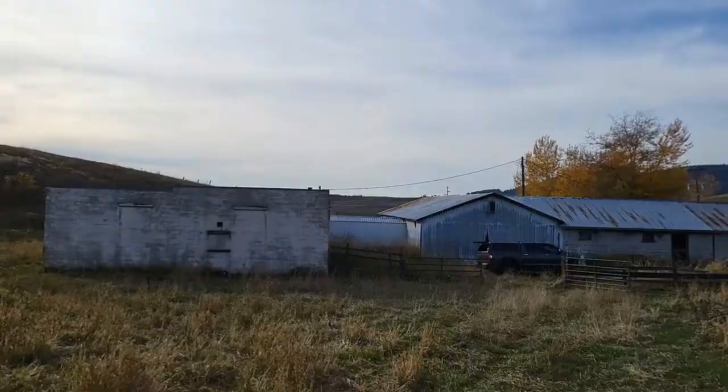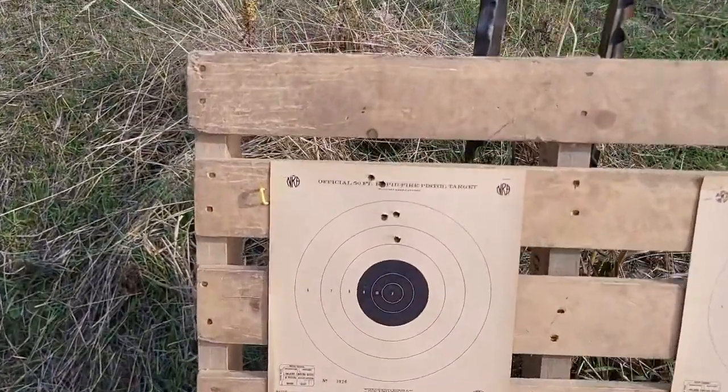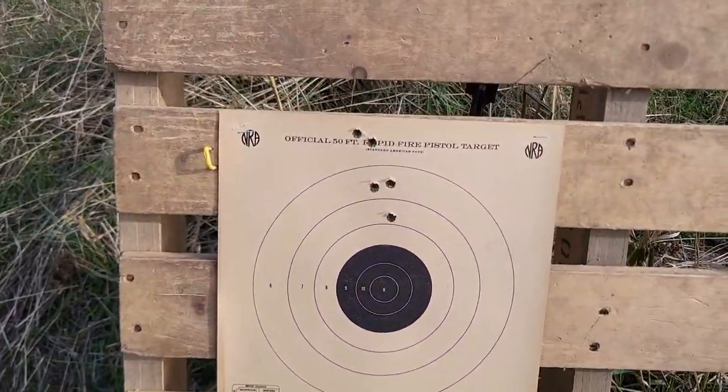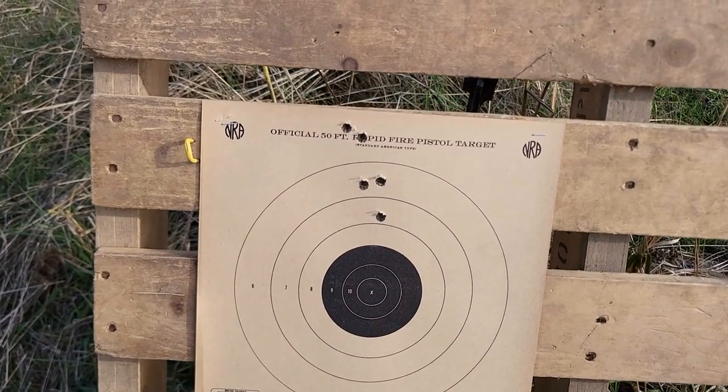Alrighty, we're out here at the target. And yeah, I was right. Centered and a little high. So let's take a look at those. There we go. 5 shots, all on paper. 55 yards. Not a bad group, I guess.